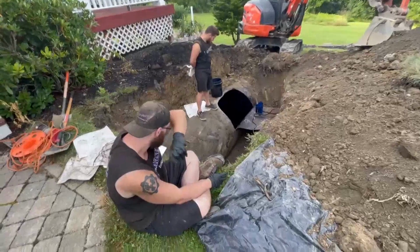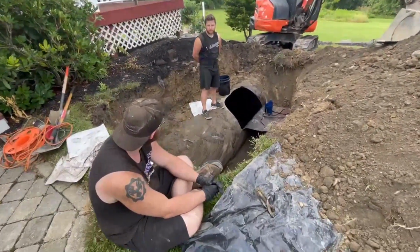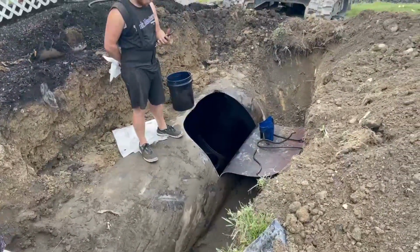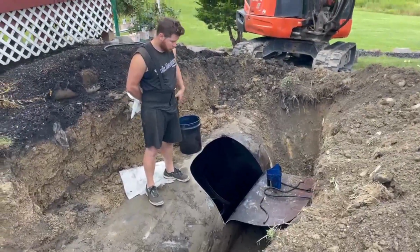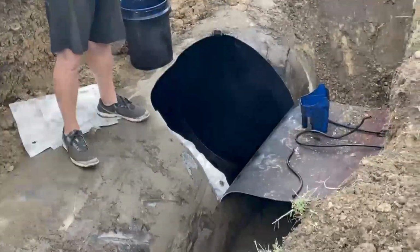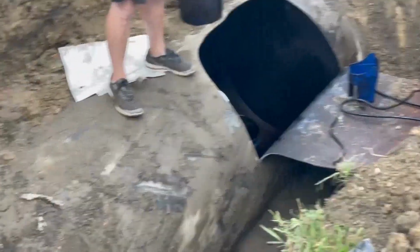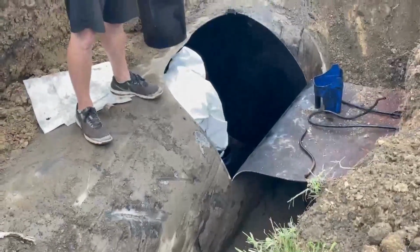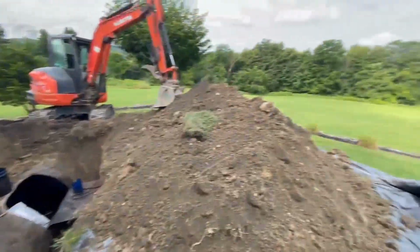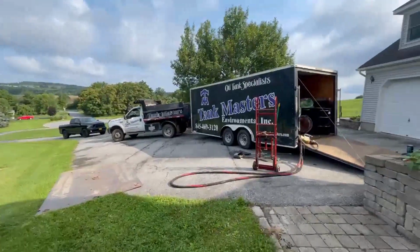Okay, Mike is in the tank. What time is it? 9:20. We've got about 40 minutes for the inspector to come. Mike's inside cleaning now. He's almost done. How much oil was in it? 175. Yeah. We'll finish that out and pull this thing out. That's a deep tank. What a day.